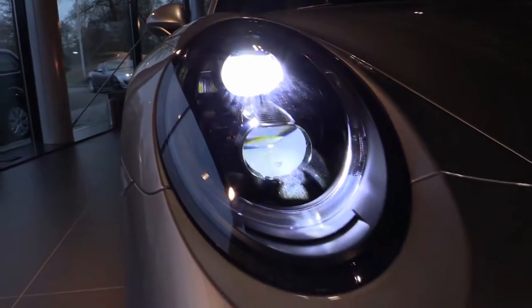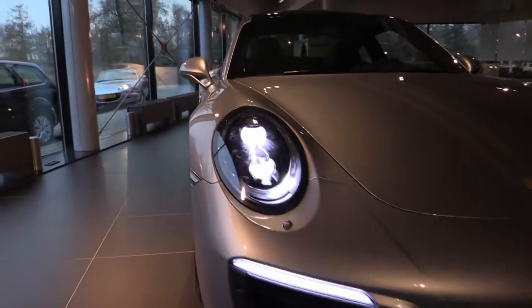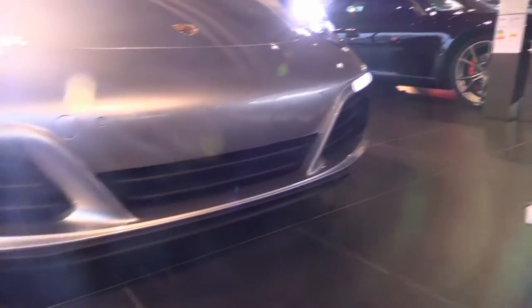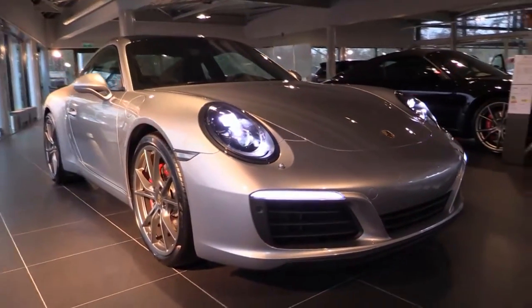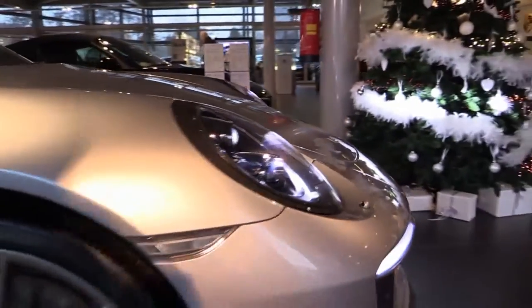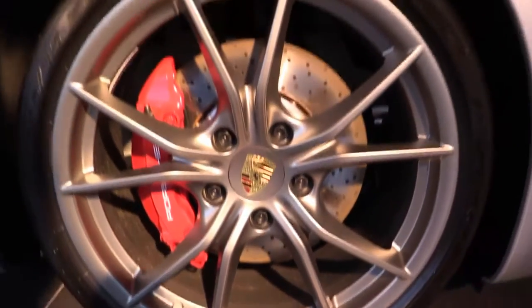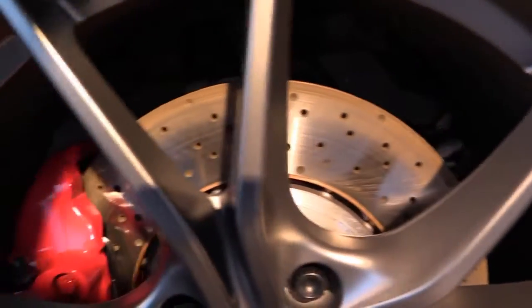Newly designed headlights, LED headlights with new daytime running lights. The front bumper and the rear bumper are also a new design with larger air intakes. Beautiful 20-inch rims with the red brake calipers. The brake discs are ventilated.